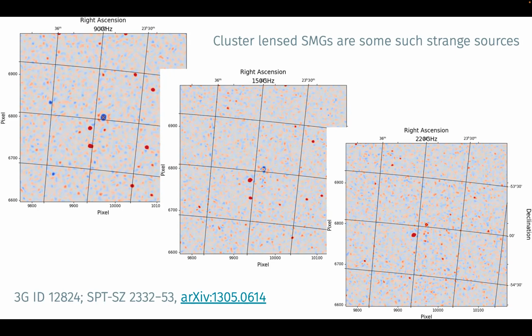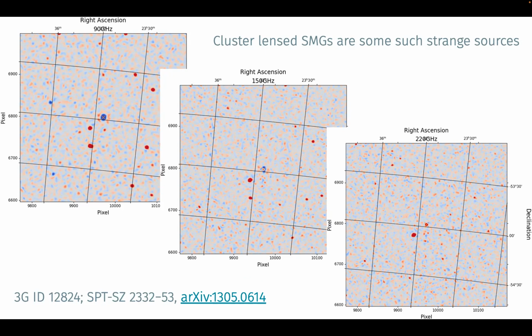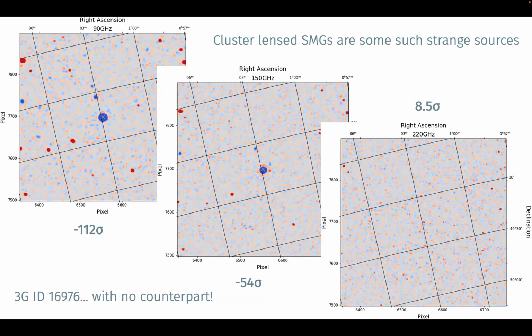And we see that in, so this is 90, just like a thumbnail, 150 and 220. So we see the decrement very clear at 90. The decrement starts to kind of go away at 150, but you can still kind of see it. And then at 220, it's emissive. So this is a friendly source that we've seen before. And there have been papers written about it, and that's super cool. And here's one that has not been in any other catalog or followed up that I found that appears to maybe also be a cluster lensed submillimeter galaxy, where this 220 detection is at 8.5 sigma.